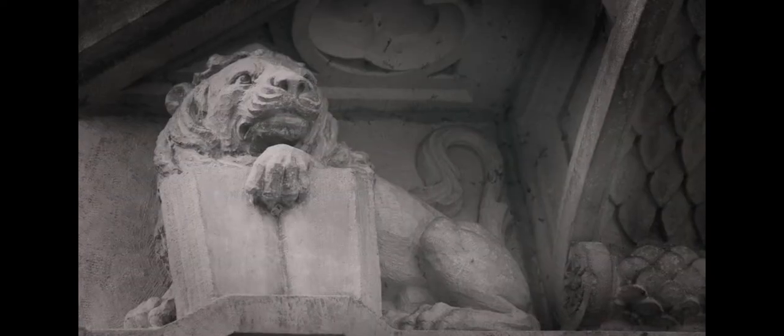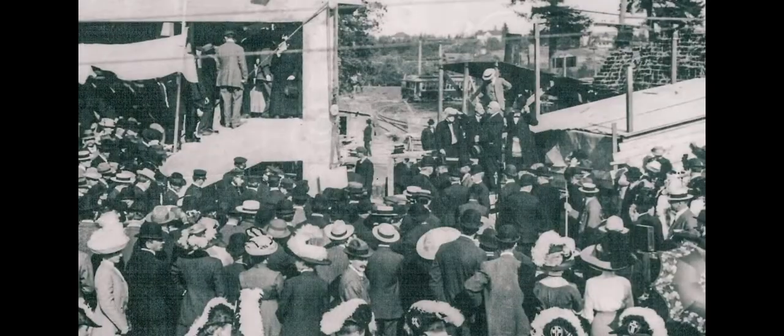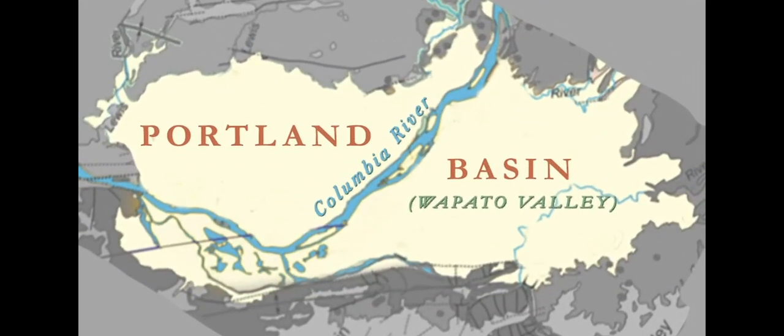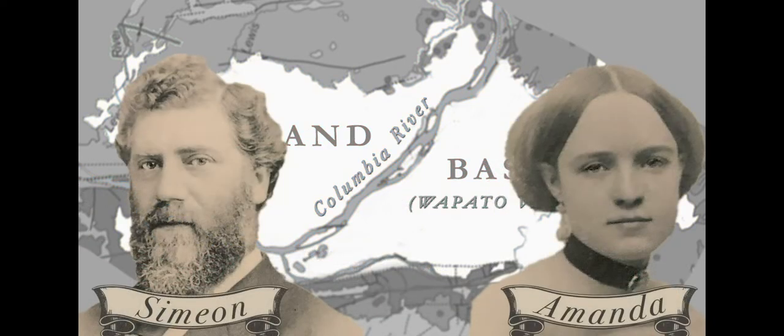So why this choice of medieval and Elizabethan styles for buildings built at the beginning of the 20th century, here in a former cow pasture in the middle of the Portland Basin? There are at least two ways to tell the story of this college, which owes its founding to Oregon settlers Simeon and Amanda Reed and the land which proved so hospitable to them.